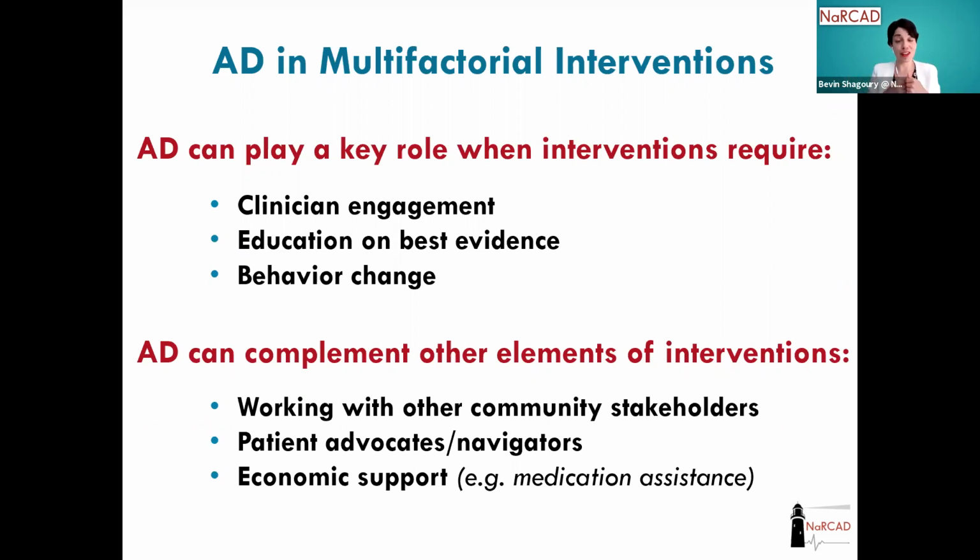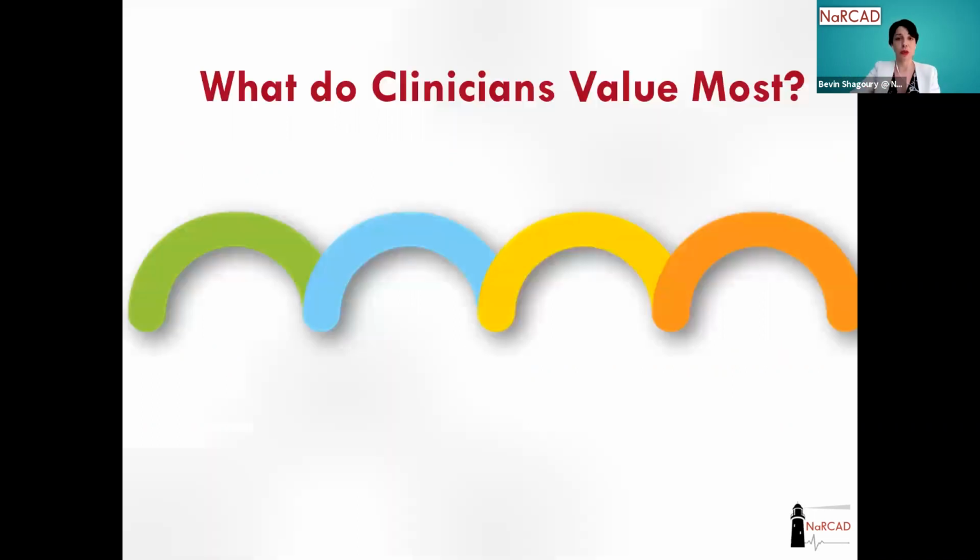However, as far as we're concerned, the clinician relationship is where we're really tuning in and looking at academic detailing as a key way to move the needle. I'm going to turn it over to Anna now to talk about what clinicians really care about when they're trying to do their work and trying to do it well. Over to you, Anna. Thanks, Bevan.